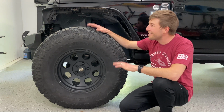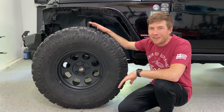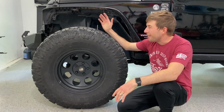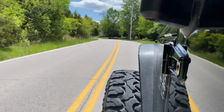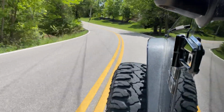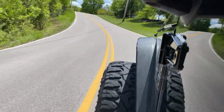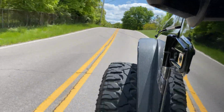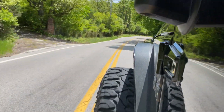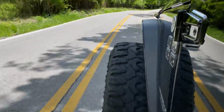I just like a quiet tire that I can take my wife out to dinner in and we can have a conversation on the way, right? And these tires offer that. And a lot of that is due to their dual tread block design. They've got the center tread block pattern that is the primary contact patch when you're on pavement. I run about 25 PSI on road, and that just provides a real smooth and quiet ride.